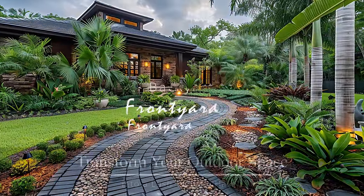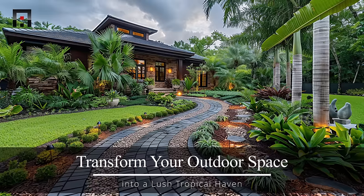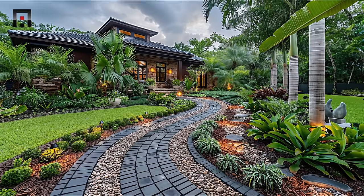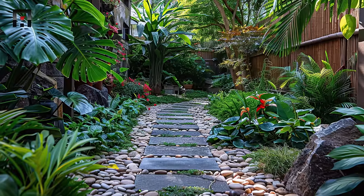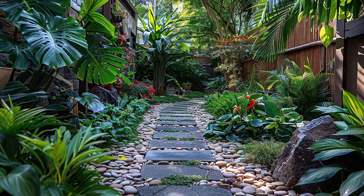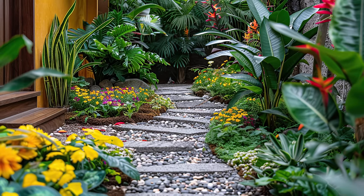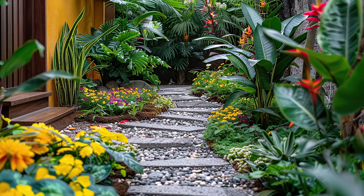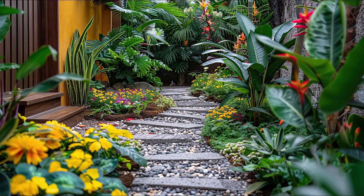Backyard to front yard, transform your outdoor space into a lush tropical haven. Transforming your backyard into a lush tropical haven is a rewarding endeavor that allows you to escape the ordinary and immerse yourself in paradise.